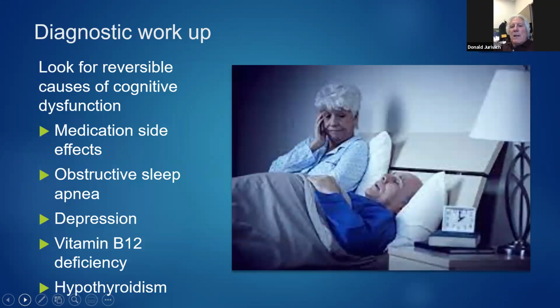So when we talk about the diagnostic workup, we firstly and always want to look at the reversible causes. I can't tell you how many times we forget about medication side effects. One of my favorite clinical encounters was an individual that had mild cognitive impairment. And I said, that tramadol that you take each night causes memory loss. And she says, well, I don't think we need memory loss. So she decided that she didn't need the tramadol as a sleeping aid any further. So that was good.